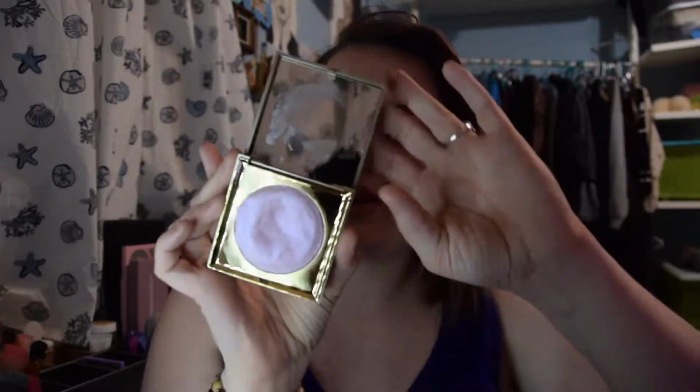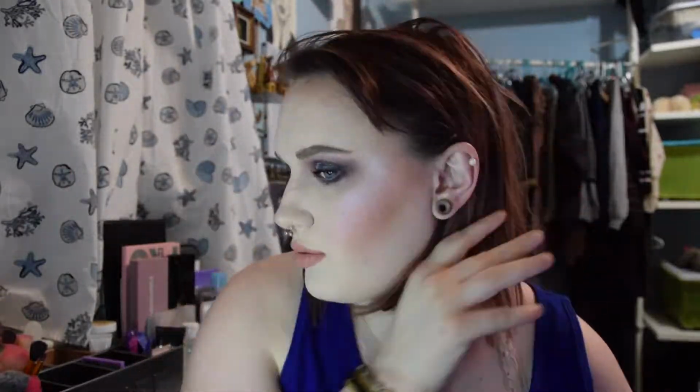Alright, for highlight, I'm going to add something a little bit more intense, something that goes a little bit better with my look. As you can tell, I'm wearing a very purple, dark look. I'm actually going to go in with this more purple shade. This is Transcendence from Stila. This is their putty highlighter. And I'm just going to use my finger to apply it. Alrighty, she is on. I am glowing.